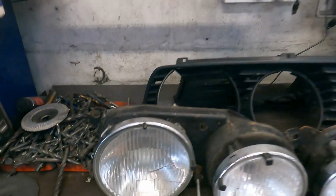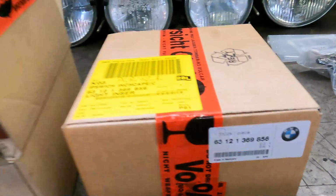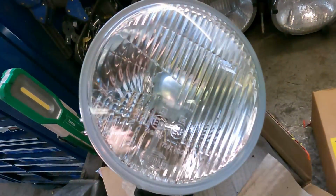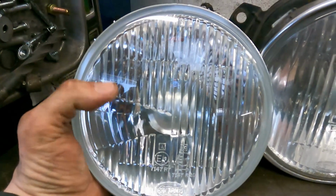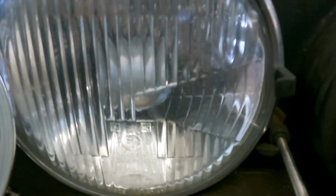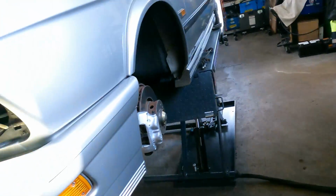But the beam pattern on both of them flicks to the left. But the good thing is, you phone up BMW and you can still get brand new right-hand drive headlights. So when they're side by side, you can see the triangle's this way on this one, right-hand drive, and it's on the left on the other one. So we'll swap these over and then we'll be back to full right-hand drive.